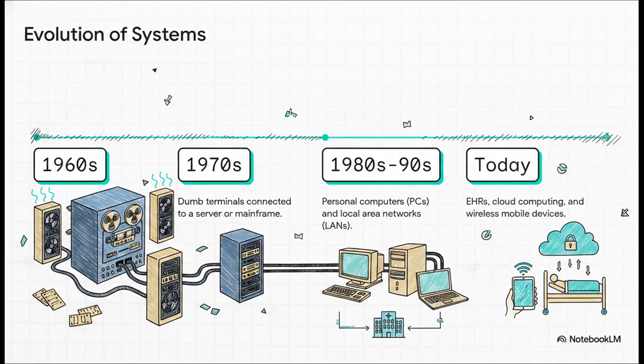That's when personal computers and local area networks, or LANs, hit the scene, which finally made sharing data between different hospital departments a reality. And today? Well, we've got comprehensive electronic health records stored securely in the cloud, and providers can access them on wireless devices right next to the patient.